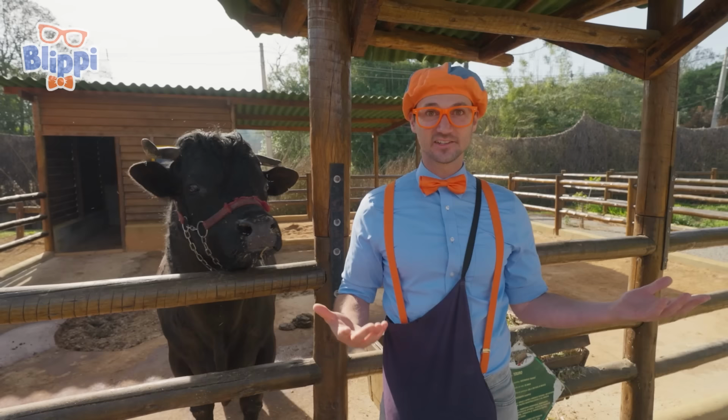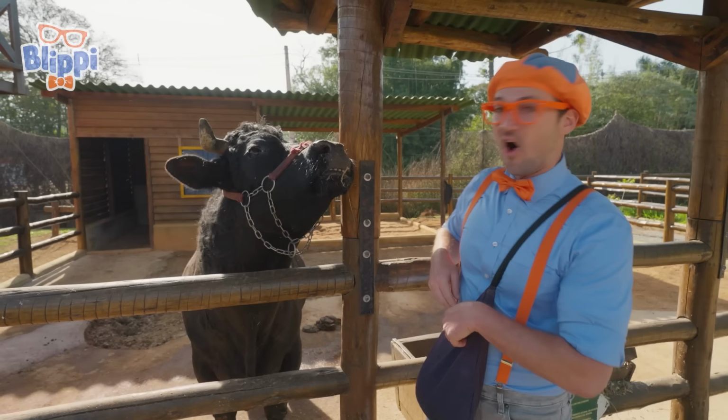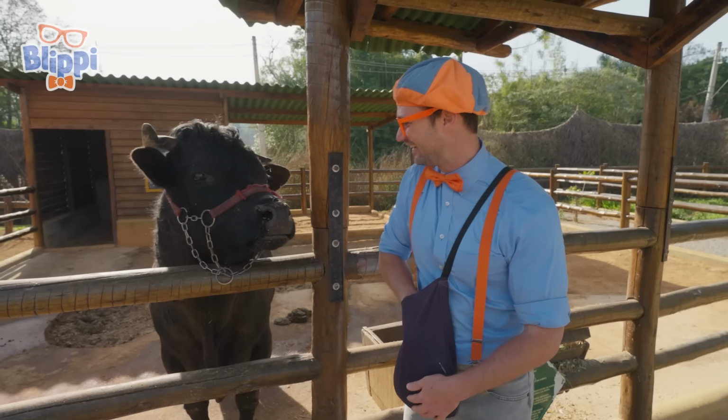The difference between antlers and horns is that antlers fall off of the animal. But bulls, they have horns. These stay on the bull its whole life. Whoa, are you hungry? Whoa, he's so big. Here you go. You want some food? Whoa, I felt his tongue. Whoa, you are so cool. And do you see his teeth? Here you go.